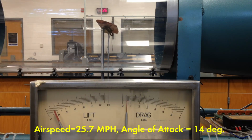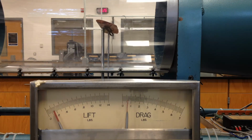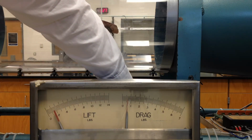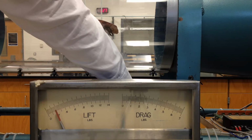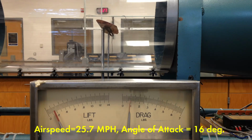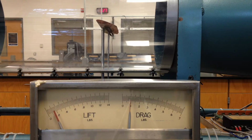Degrees angle of attack. You see already that the streamers are beginning to react. You're starting to probably see some evidence of stall. And let me just go to 16, and this is 16 degrees angle of attack. Now what I'm going to do to save a little time, and actually do this in the lab, is increase the airspeed to about 45 miles an hour.